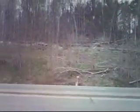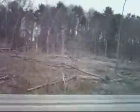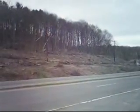We are at lock number 10, an old favorite. Things have changed because we were out here a couple weeks ago. But nice to see a light engine move going west. Now this is the tornado damage that you only got to see a quick glance at the last time we were out here a couple weeks ago.